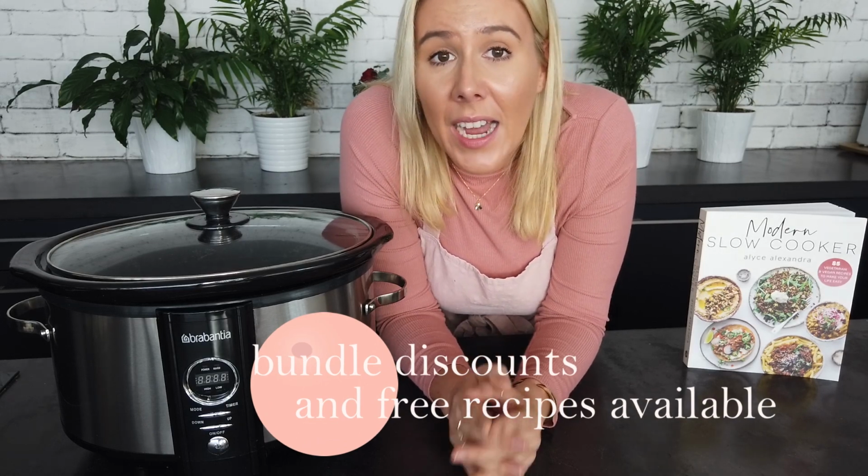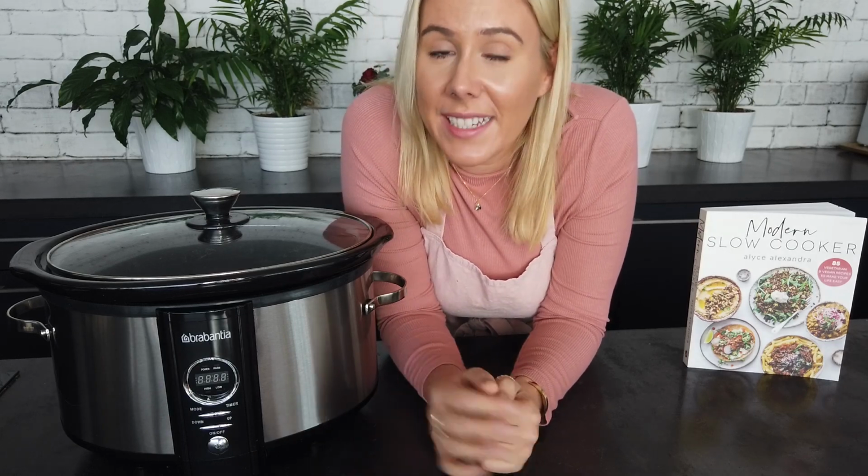So if you are new to slow cooking, this is the machine I purchased, or if you're really serious about slow cooking, maybe donate that old slow cooker to someone a bit earlier on in their journey and invest in this Brabantia Slow Cooker. You will not be disappointed.